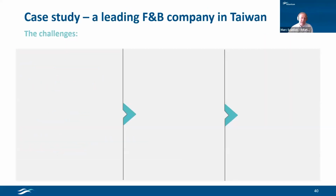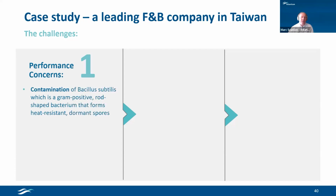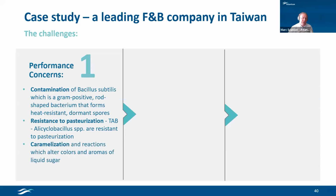So these were the challenges that the company in Taiwan faced. Performance concerns. There was contamination of Bacillus subtilis, a gram-positive rod-shaped bacterium. It's very heat resistant. It's a spore former, and the spores are quite hardy. Secondly, there was resistance to pasteurization from the thermophilic acidophilic bacteria, the TAB. Those have mutated so much that they've become highly resistant to pasteurization. They also suffered when running their pasteurizer through numerous incidents of caramelization where things got plugged up.